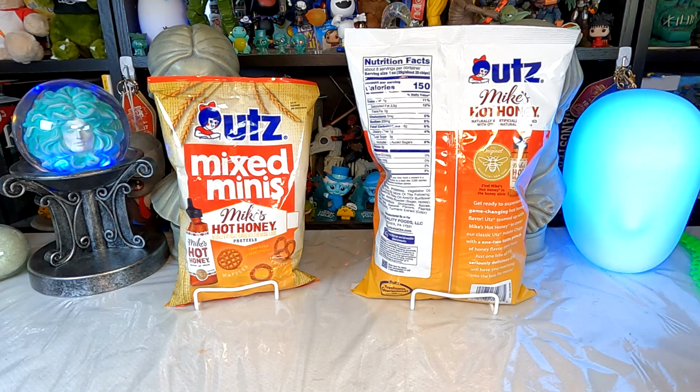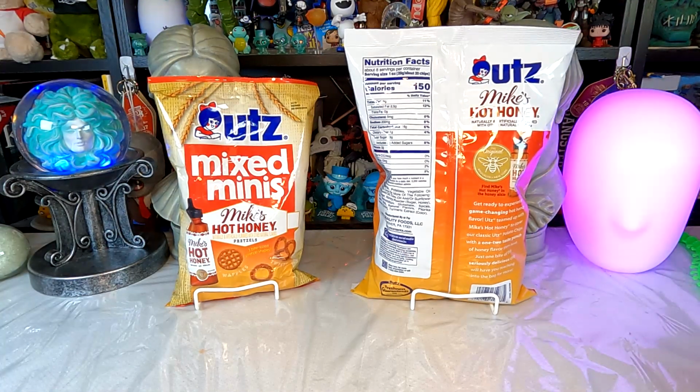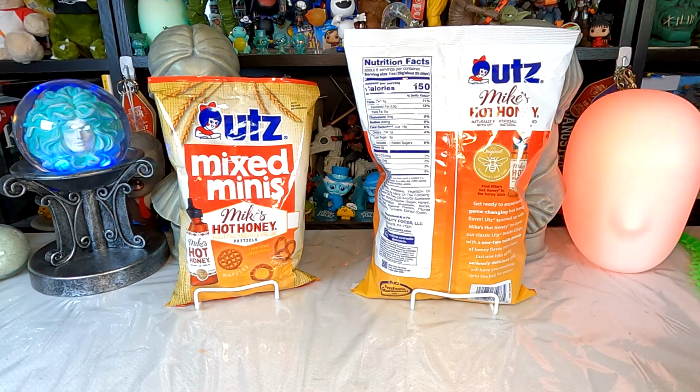It's not meant to be family size multiple sittings, like family size one sitting, because this bag contains 8 servings of about 20 chips each. So I guess, you know, maybe a family of 2 parents and 2 kids, 2 servings each, or I suppose you can justify it that way.